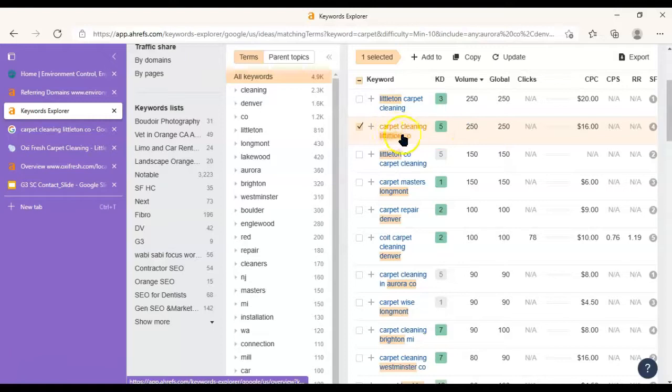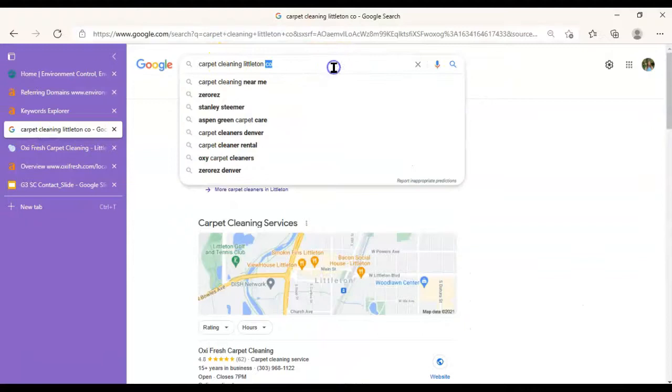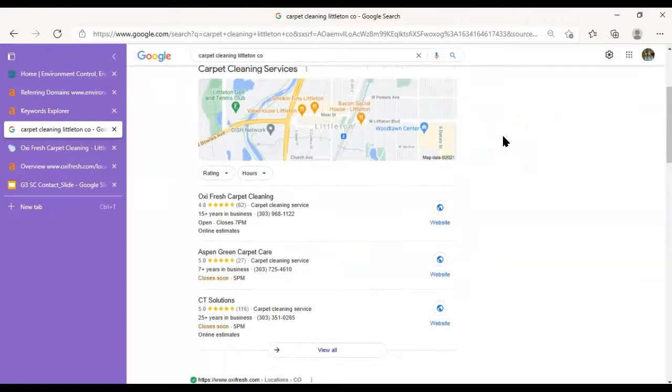So this one here, carpet cleaning Littleton, Colorado. I put it into Google, and this is what you'll want to do for any keyword that you want to show up for. You'll first put them into Google and check out your competition. So first of all, we have the ads here, which OxyFresh is taking up every single slot. Thanks, OxyFresh. But we can just skip past those because most people do.